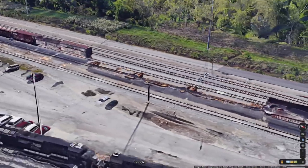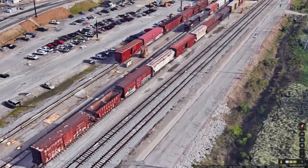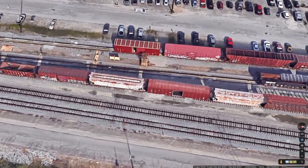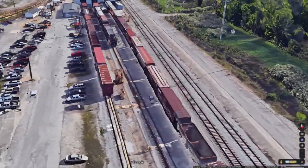I also got some well cars here, which, boy. Okay. Look at that. We also got an open door here. I guess someone lives in there, maybe? No, it's just a grain car. A grain car lives there. My bad.